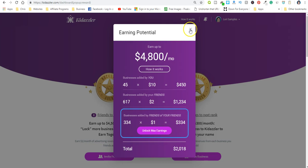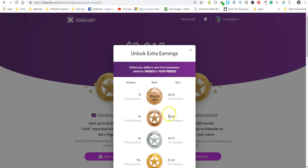Okay? So I'm going to show you this unlock max earnings. Okay, as you can see right now, I'm at the highest level of $1. Now, hopefully they're going to increase it a little bit more for those of us who are really serious about this and we're producing on a daily basis and we're adding people on a daily basis. So one of the key things that I'm seeing a lot of people who are joining, but they're not doing anything. They're not adding businesses. Okay? And that's just insane. They don't know what they're missing out on.